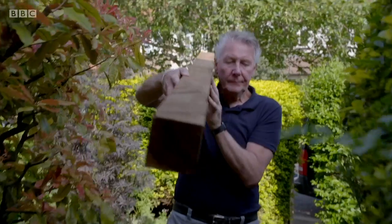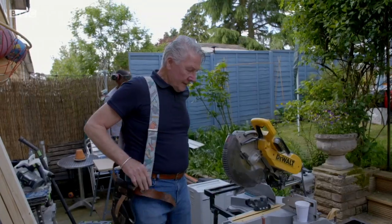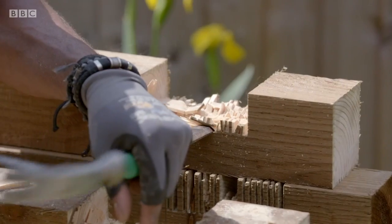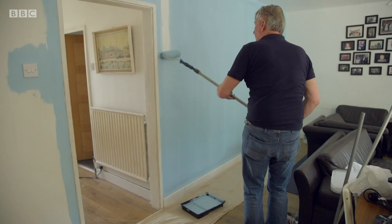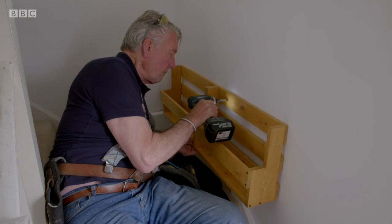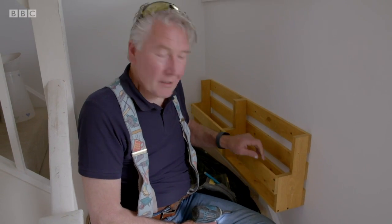Our team of experts is here to help. The old tool belt's coming out. Well, that's how I know you're serious. Master builder Tommy Walsh brings over 50 years of DIY experience. Solid as a rock.